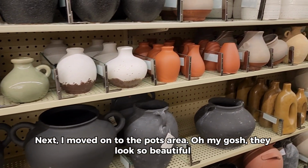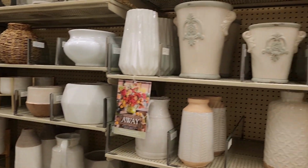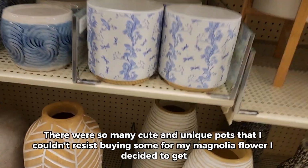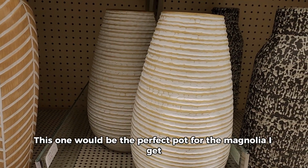Next, I moved on to the pots area. Oh my gosh, they look so beautiful. There were so many cute and unique pots that I couldn't resist buying some for the magnolia flower I decided to get. This one would be the perfect pot for the magnolia I got.